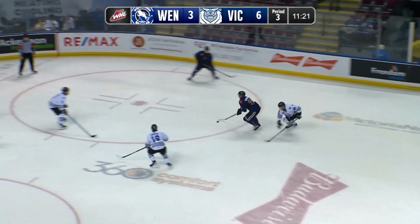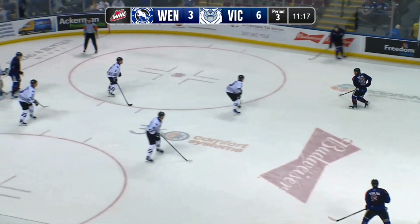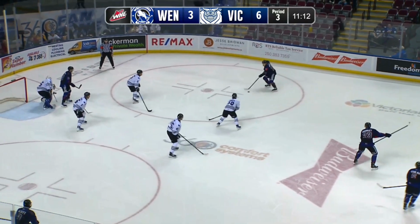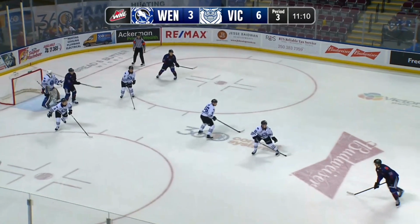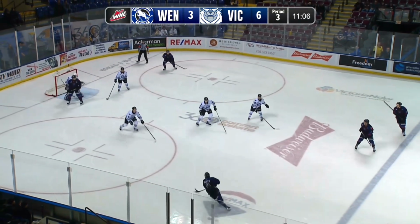Under pressure from Arp, skating along the blue line. Misskey to the right circle, hooked it back to the right point for Ben Reich, second round pick of the Moose Jaw Warriors. Reich hit the right dot. Calling for it was Misskey, but on the wrong side, it was fed, so he had to take it on the backhand, couldn't pull the one-timer.